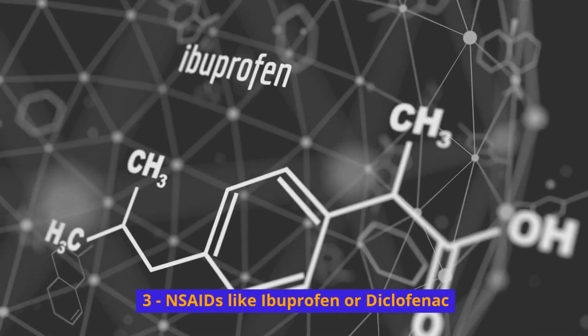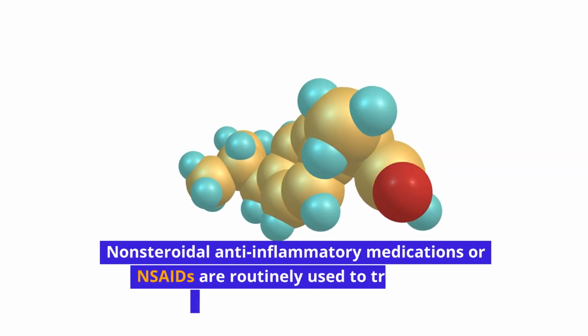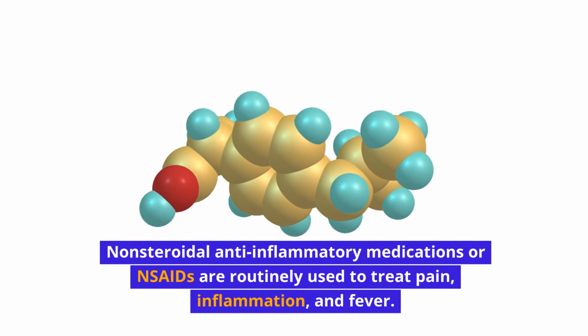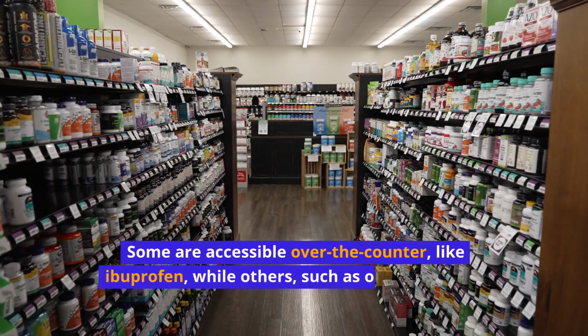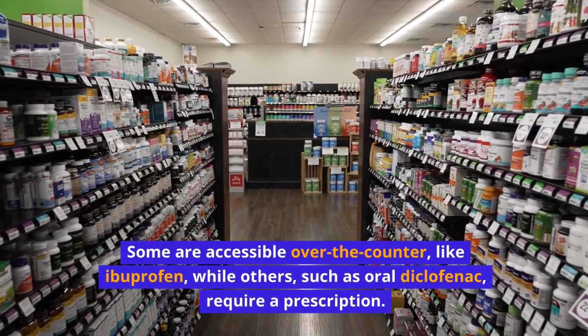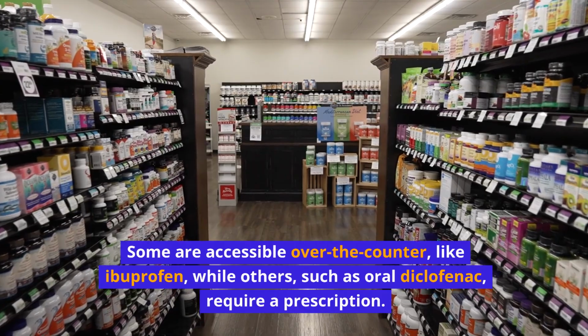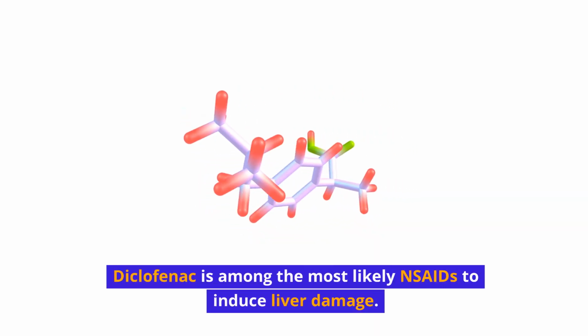3. NSAIDs like ibuprofen or diclofenac. Non-steroidal anti-inflammatory medications, or NSAIDs, are routinely used to treat pain, inflammation, and fever. Some are accessible over-the-counter, like ibuprofen, while others, such as oral diclofenac, require a prescription. Diclofenac is among the most likely NSAIDs to induce liver damage.